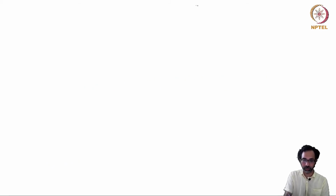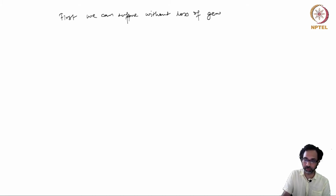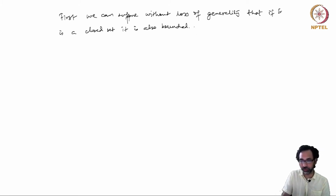So let's see how this is done. So first, we can suppose without loss of generality that if E is a closed set, it is also bounded, because if not, then E can be written as the union over n equal to 1 to infinity of E intersected with, let's say, the ball with center 0 and radius n. So now this is a closed and bounded set.